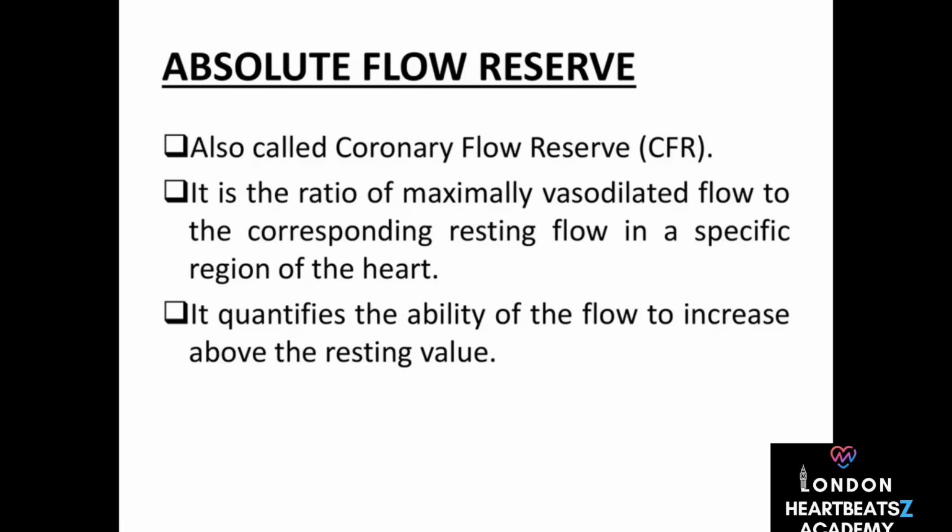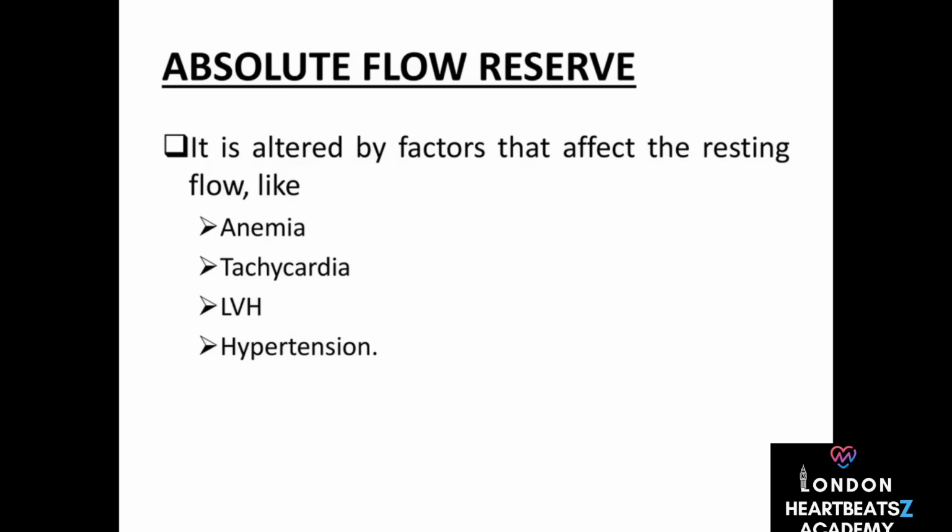Flow reserve, I've heard of that, but explain it like I'm five. Think of flow reserve as the heart's ability to increase blood flow beyond its resting level, like when it needs to work harder. It's like a city's ability to generate more power during peak hours when everyone's using more electricity. A healthy heart with good flow reserve can increase blood flow a lot when it needs to, but stenosis can limit this reserve, making it harder for the heart to keep up.